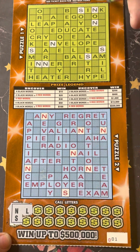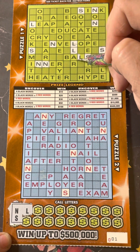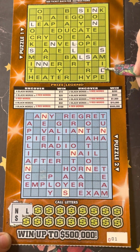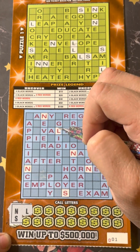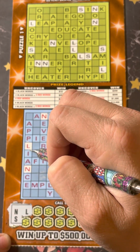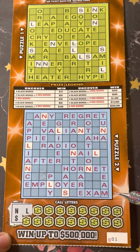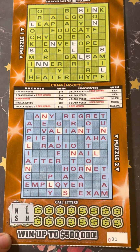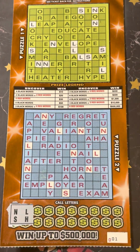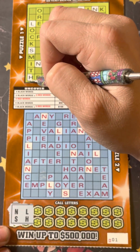Got an L. Leap. Cellar. Okay. Valiant. Appliance. Nail. Where? Okay. H. So far, not so bad on these letters, I hope.